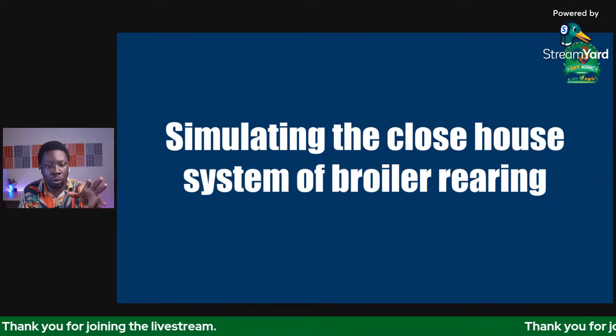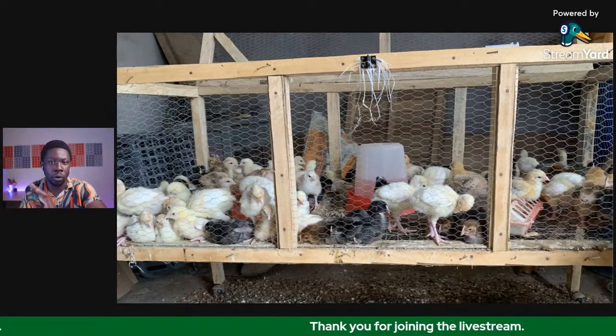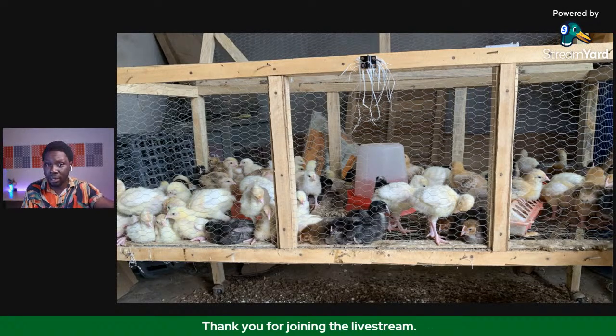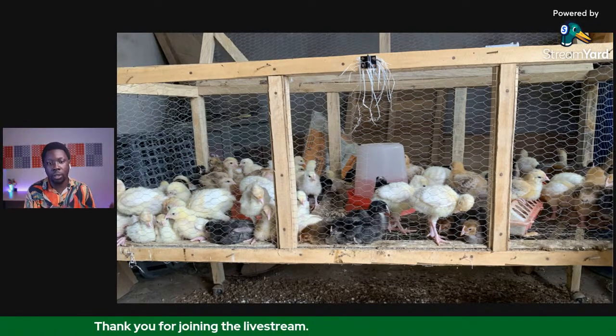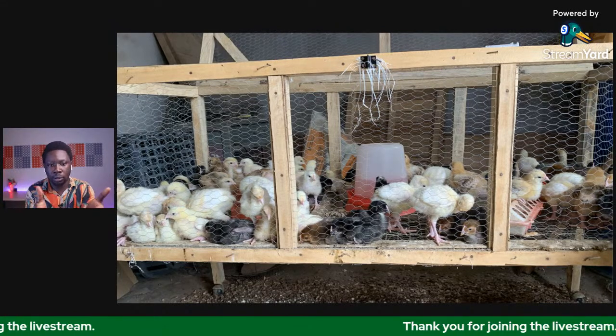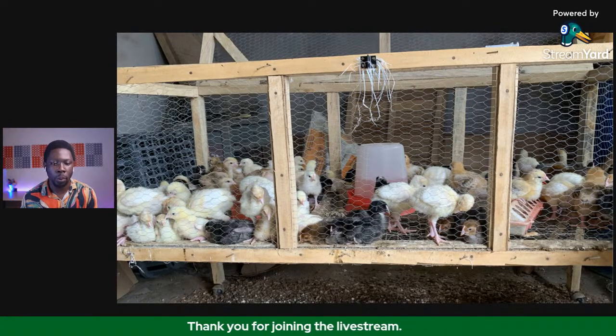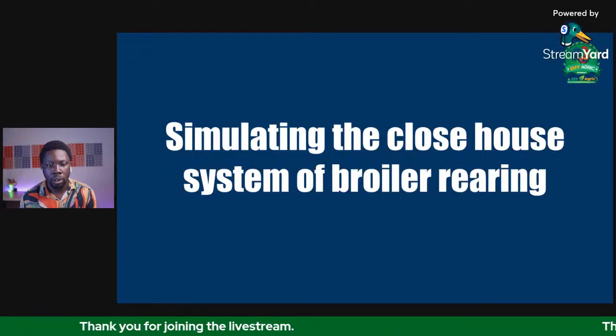Actually, those birds that you saw there, I have kind of separated them. They are not like this anymore. The broilers are separate now, and the broilers and the turkeys are just together in this place. So they can't just stay right now because they are bigger than this space can contain.